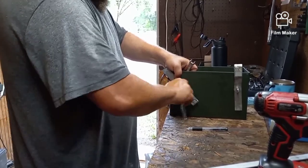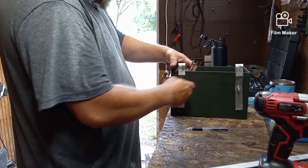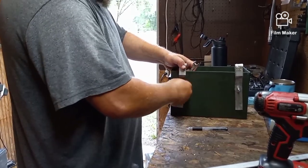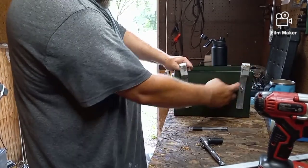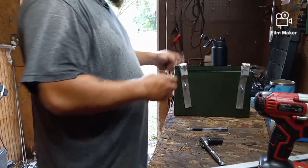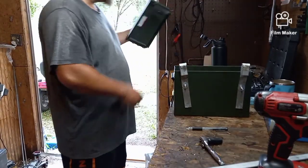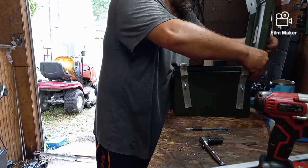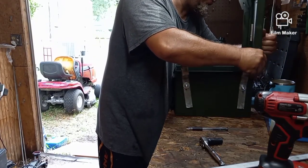Now, if all works the way it worked in my head, which is a pretty scary place to be sometimes, remember I only wanted one hole so I could move it and get the correct angle so I could mark it and then drill the second hole where I want it. If all works like it does in my head, I will be able to put this back on correctly.